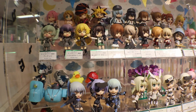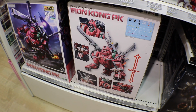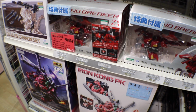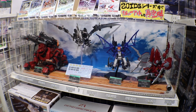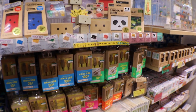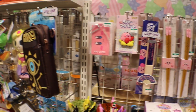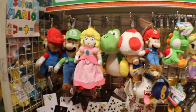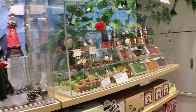So if you're looking for something in particular that you can't find at other places, then I'd say Kotobukiya is your best bet. Outside of that, I wouldn't say that I would shop here because the prices are going to be really expensive. Now, the first floor had some really cool stuff that I would probably say would make really great gifts for your friends. Of course, being licensed gear, it's probably going to cost you a little bit, but it's definitely a lot of cool stuff that you can't find anywhere else in the world.